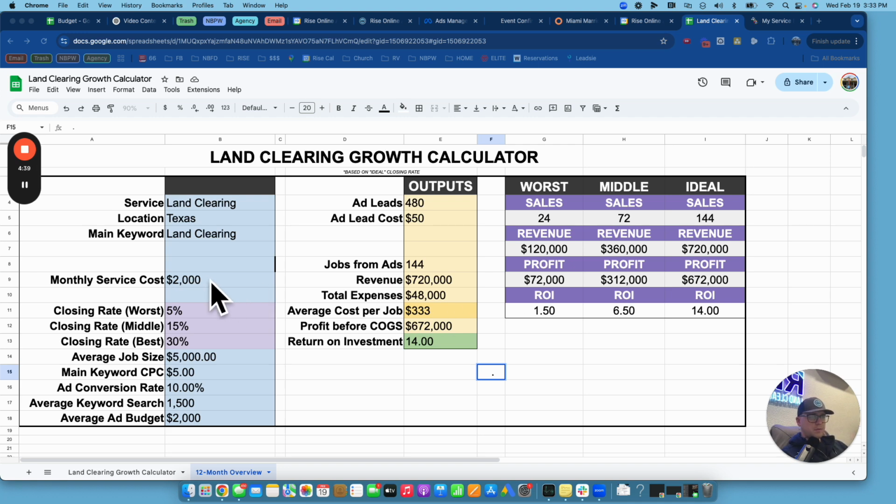So looking at a little bit more of it here, with the average budget of 2,000, this right here is a pretty average search volume for maybe 3 or 4 counties in any area where land clearing is being done.